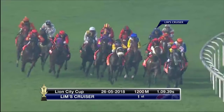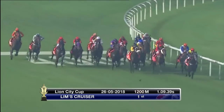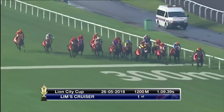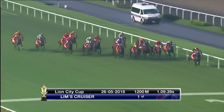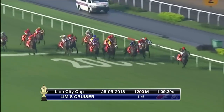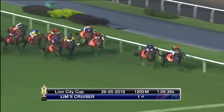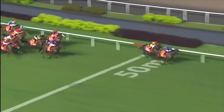All right, so the question seems to be, who's the best of the overseas raiders? Fine Needle probably is, but Lim's Cruiser deserves his place in the field. He does. He's drawn near the rail, which the connections are happy about. They would love it to rain before the start of the day and just soften up the track a little bit. He does like to get his toe in, but he's a Group 1 winner in Singapore. It's great to have him here. They've obviously sent some good ones here in the past, and they've had some go pretty close to winning on the big day too, like Rocket Man.